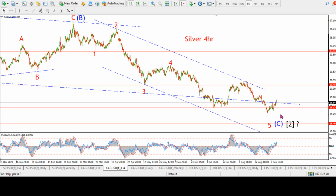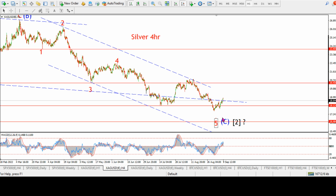A bounce this week in silver, but it still seems to be a pretty corrective bounce so far. You can see on the 4-hour count here, still expecting a final 5th wave low to come in, maybe down towards the $16 area. And if that happens, down around $16, I'd be very interested in silver. As long as we have a 3-wave rally to the upside, that does denote a reversal pattern building.